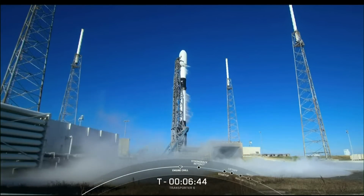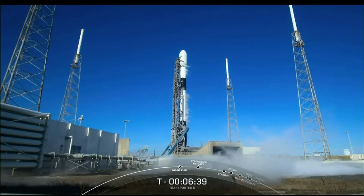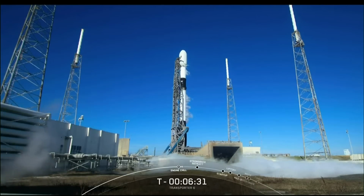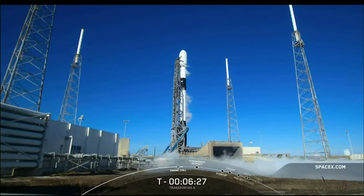Now, we are expecting to lose ground station coverage partway through the deployment sequence, so only some of the deployments will be visible today. However, when we're back in range of those ground stations, we do expect to have telemetry and hear audio confirmation over the nets. Now, if you'd like to see a full list of today's payload deployments, head over to SpaceX.com.